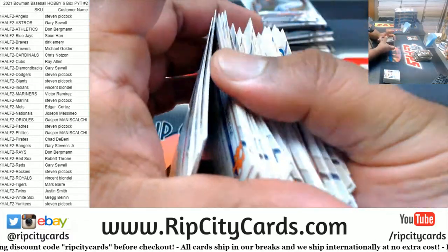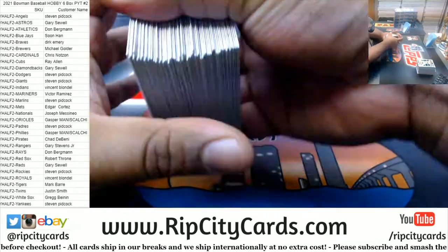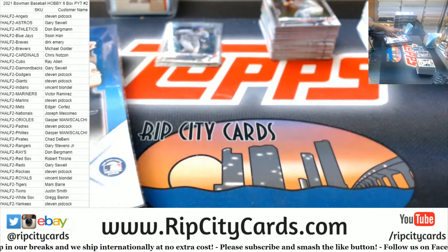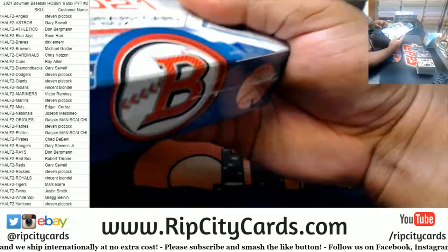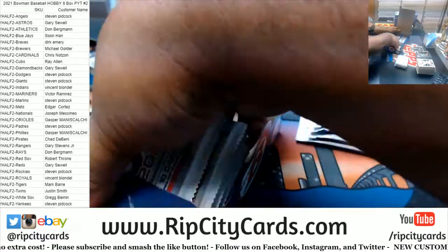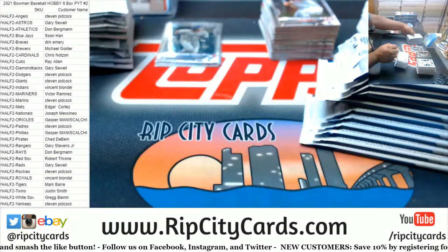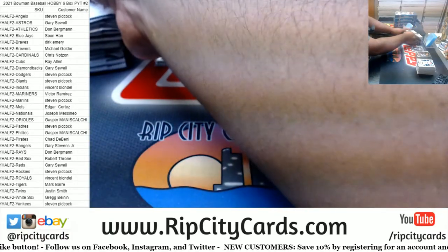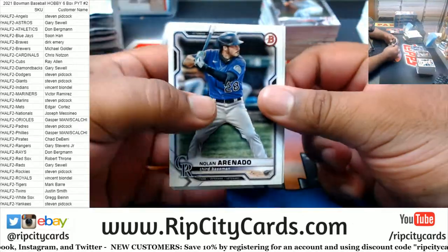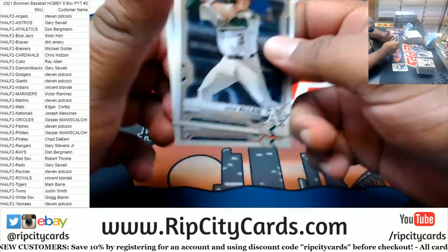Nice one, Gasper. Now remember, Gasper, I can't do this without you guys, so thank you. Let's see what else I can do. Those orange are hobby exclusive, according to the sell sheet. Yeah, some of the cuts on these cards are a little rough.